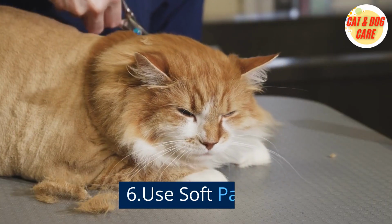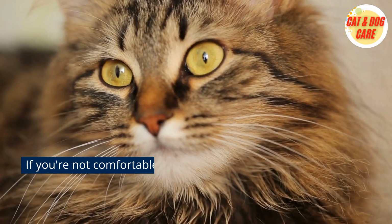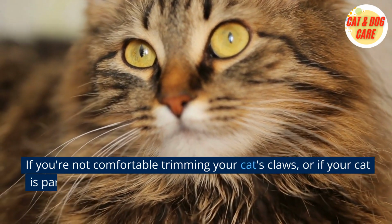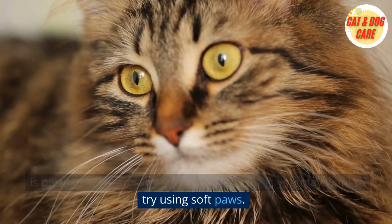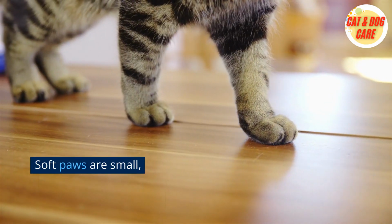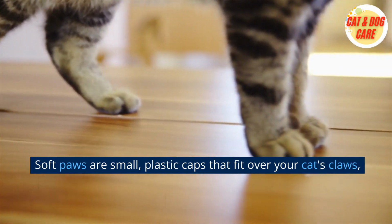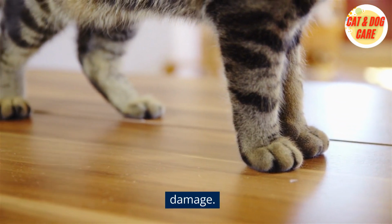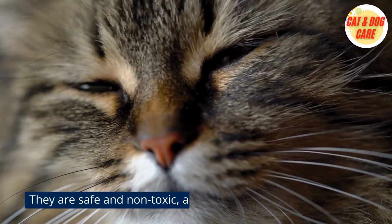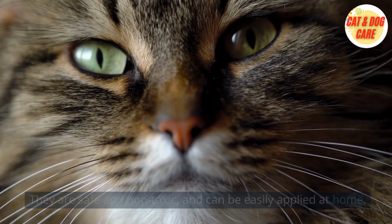6. Use soft paws. If you're not comfortable trimming your cat's claws, or if your cat is particularly aggressive with their scratching, you may want to try using soft paws. Soft paws are small, plastic caps that fit over your cat's claws, dulling their sharpness and preventing them from causing damage. They are safe and non-toxic, and can be easily applied at home.